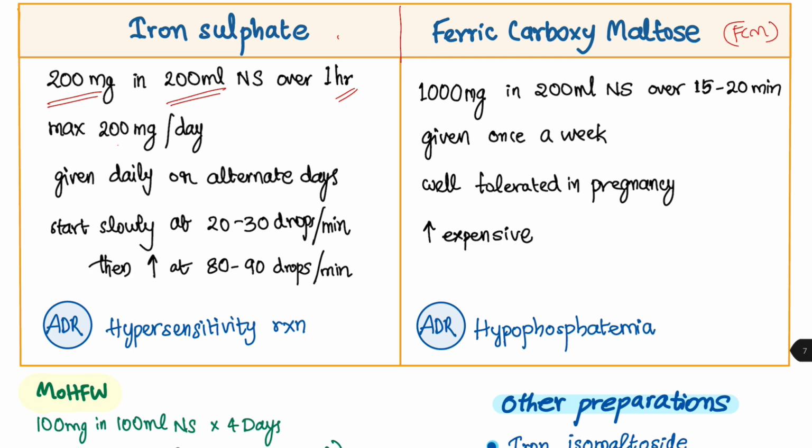So this has to be given very slowly because there can be a hypersensitivity reaction towards this. So we have to start slowly with 20 to 30 drops per minute. Then we can increase the speed to around 80 to 90 drops per minute. This can be given daily or on alternate days also.